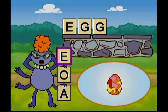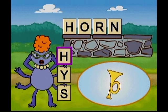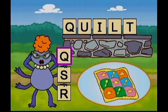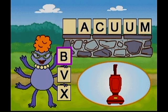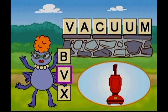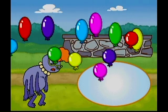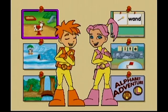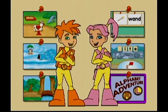E. Egg. Excellent. H. Horn. Yay! Oops, that's not it. Try another letter. Q. Quilt. Great! V. Vacuum. Wow! You got all the letters back from Ms. Speller. You're a superhero! What do you want to do? You can play... Read the story.